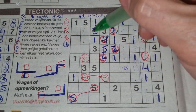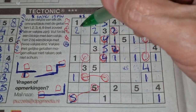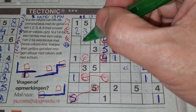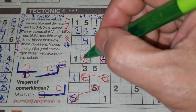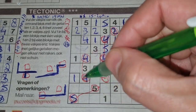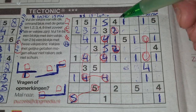These 2 boxes can be 2, so 1 box left for the 2 in this area should be there. So 2 numbers left in this area for numbers 3 and 4. We have a 3 there, no 3 there, 3 should be here, and a 4 goes there. These 3 boxes surround a 4, can be a 4, so 1 box left for the 4 in this area should be there. And this box is connected with that box, should be also a 4. Is also connected with this box, should be also a 4.